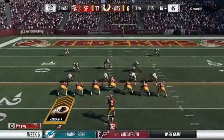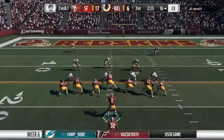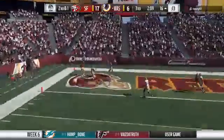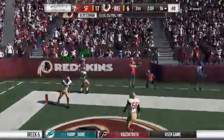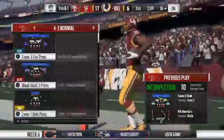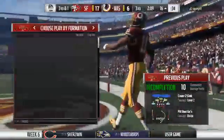Looking to jam the receivers at the line here. Press coverage look defensively. Play action. It's Peterman. And he overshot him there. It's out of bounds, incomplete. He was looking for Terrell Pryor that time. And it's 3rd and short.